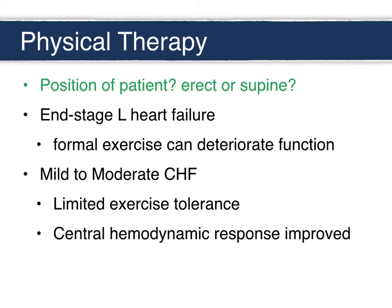Now, with patients who have end-stage left heart failure, formal exercise can actually deteriorate function. End stage means it is the last stage. The patient is not going to die right away, but their heart disease is going to be the thing that is going to kill them. Their heart is failing and it's not going to get better. Formal exercise can deteriorate function because you could be pushing the heart in a way that it's not going to be able to compensate for.